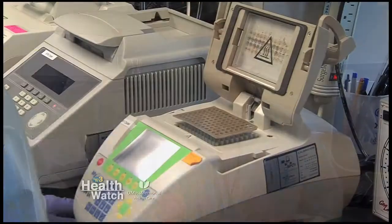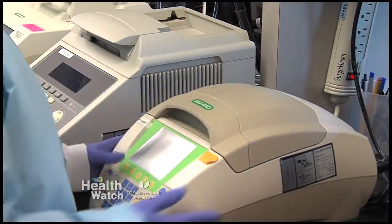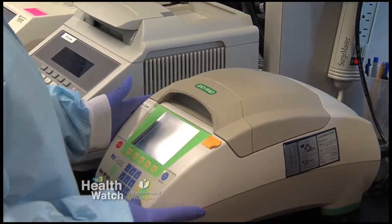But that's not the major focus of our lab. Our major focus are the patients who actually have cancer. Our goal with gene sequencing is to identify the gene mutation which is causing the tumor to grow. With that information, we can make a diagnosis, tell the patient what kind of cancer they have. We can help an oncologist decide what treatment to use for the cancer. And sometimes we monitor the levels of a mutation to see if the patient is responding to treatment.